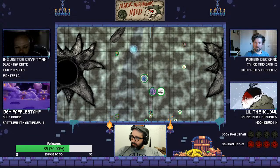Lilith will move up 40 feet ahead, basically straight forward, because I think that's her movement. Yep. And we'll move the moonbeam directly in front of that guy, but not on top of him.